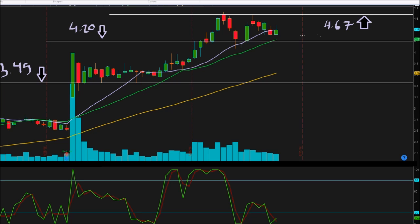And if this thing keeps legging up, I think we could probably test 4.67 again, but we were denied there twice. So keep in mind we could create a double top. If we don't break 4.67 on the third try, then we could get denied pretty hard and probably fall back to about 4.20 if that gets denied.